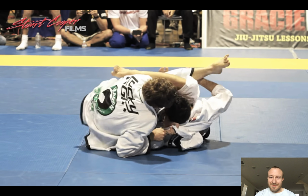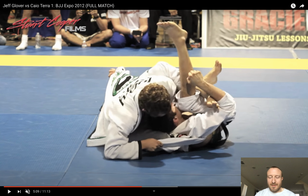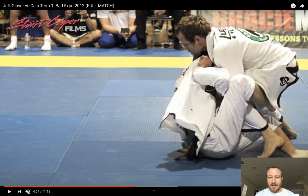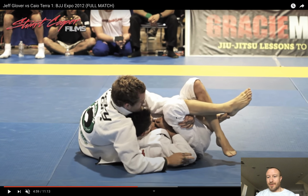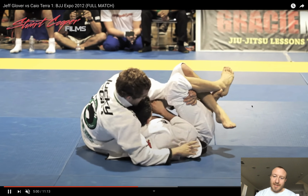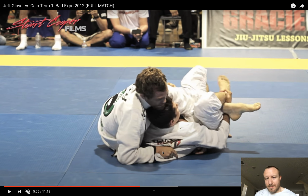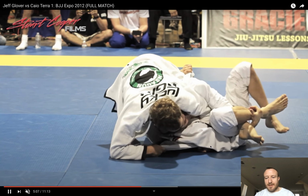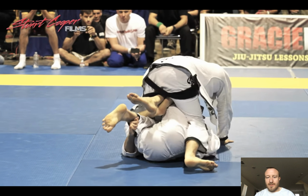Glover's like, nope. He knows all the tricks in the book. Glover with a, so let's see here. Yeah, Glover's holding onto this far leg, so he's preventing Kaio from basically using it to try to come up. And Glover has this body lock and this lapel, so he's pinning Kaio pretty well here. Kaio can't really use the deep half. He kind of gets a waiter sweep position, but just uses it to square up.